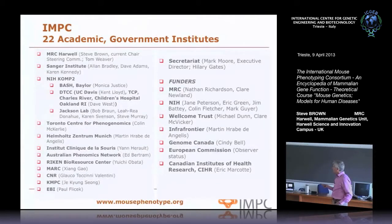There's a secretariat which supports the activities. And then, of course, we've got key funders, the MRC in the UK, the NIH, who are funding about half of the current project in phase one. Wellcome Trust are funding about a third. InfraFrontier, you'll hear more about this from Martin this afternoon. Genome Canada and the Canadian Institutes of Health Research.